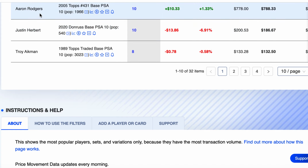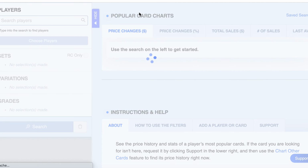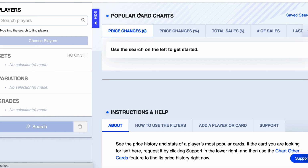Aaron Rodgers next on the list, number 8. 2005 Topps, number 431 base. Pop count of 1966. 10 sales on the week, so only about 0.5% sales volume. Looks like it's up about 1.3%, so it probably rode pretty sideways, which would be standard for right now.